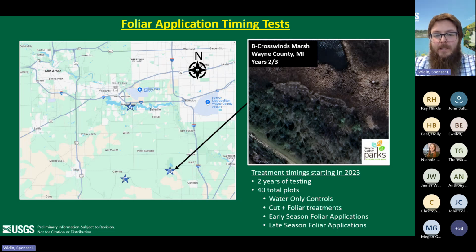We had 40 total plots that we then looked at adding some additional treatments to, either combining with some traditional approaches like cutting the plants early in the season and then applying subsequent foliar applications of our treatment, or really looking at the timing of application of treatment.